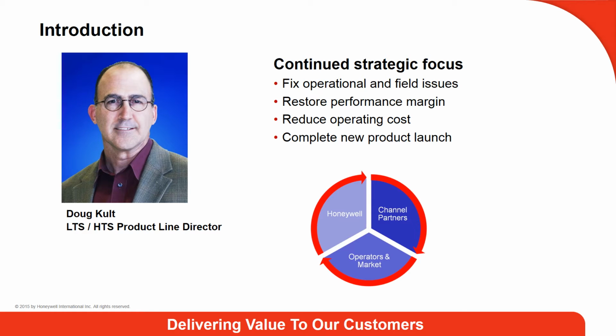Number 3, we need to reduce our operating cost. Here we're managing our spare parts pricing. We're adding component repairs. We're eliminating redundant inspections, all with the goal of lowering the hourly cost of the engine.